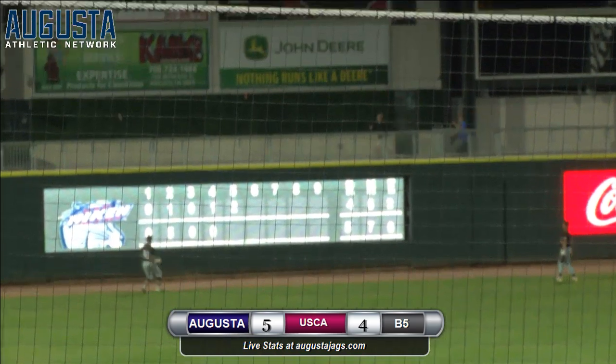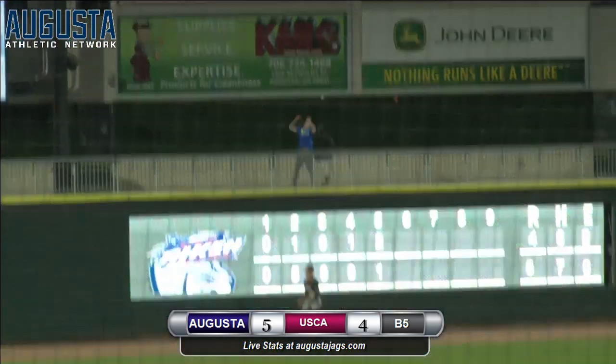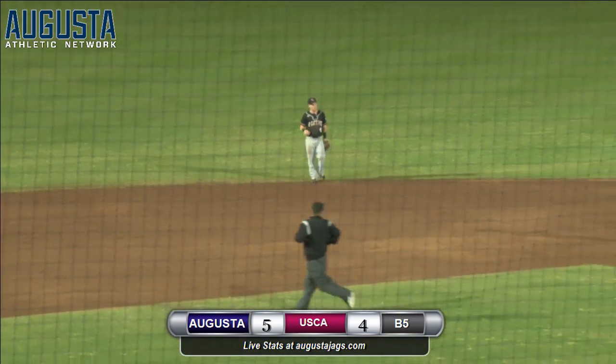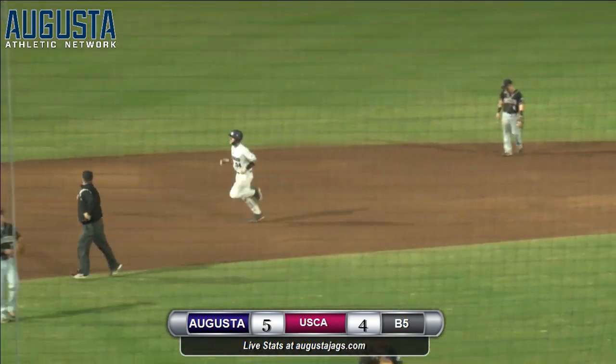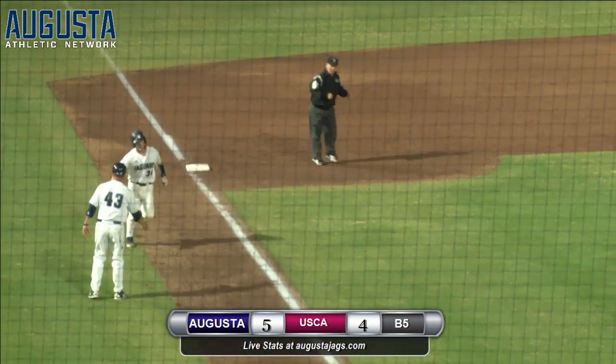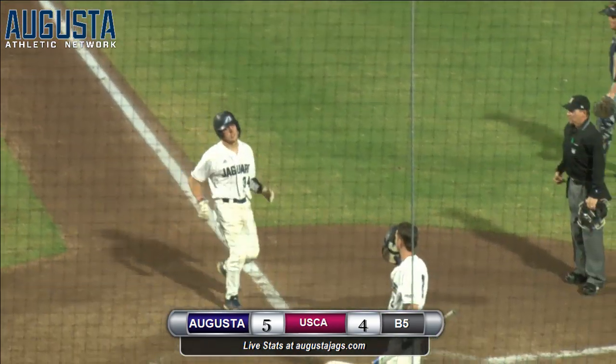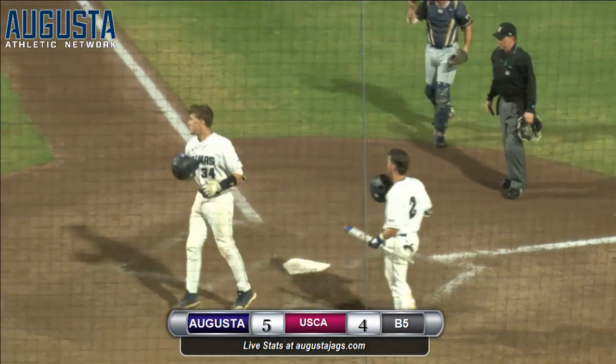And that's in the air to deep left field, and that's gone! Bo Hanna, right when we're talking about his power, he shows us exactly that. And the Jaguars lead it 6-4. Bo Hanna is officially inducted into the Launchpad City Hall of Fame. Man, oh man, was that a shot.